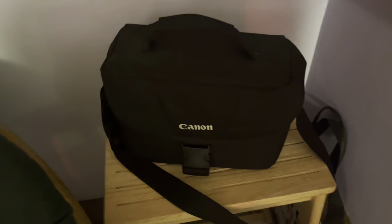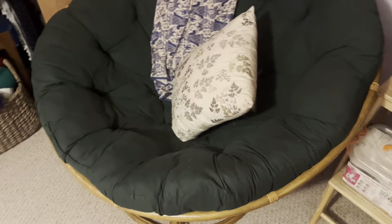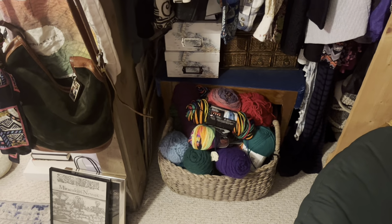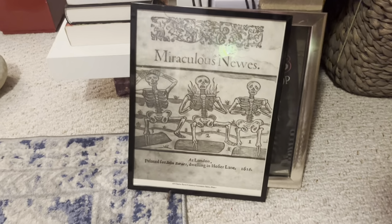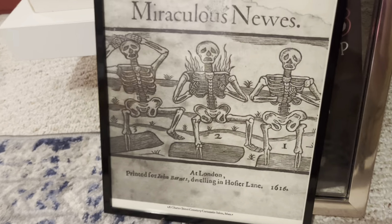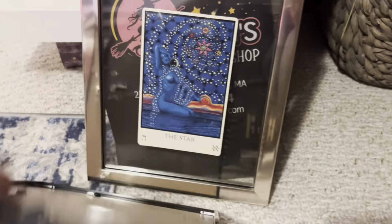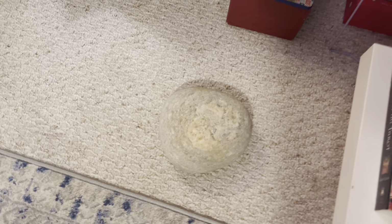This is my camera that I haven't used in a while. Tie-dyeing stuff I do with my daughter. My Papasan chair, love. My giant basket of yarn that's overflowing. I like to crochet. I have to hang this up somewhere. I got this at the graveyard in Salem. I always forget the name of that for some reason, and I should know. Yes, this is a big round rock here on the floor. I love rocks.